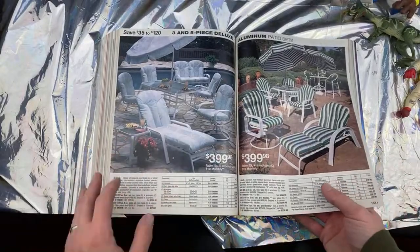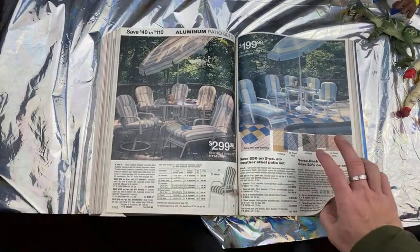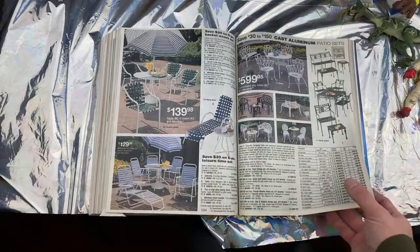We got nice pool furniture. We got the Breaking Bad swimming pool, Walter White swimming pool back there.